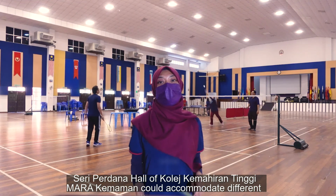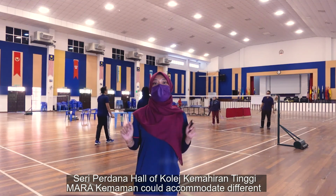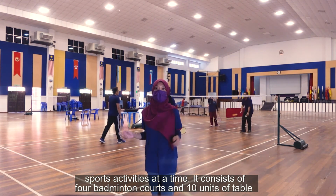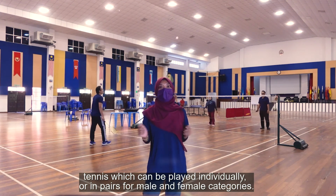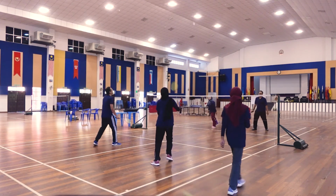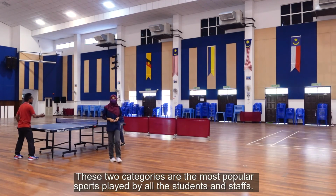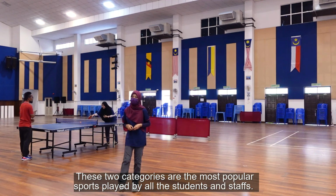Seri Perdana Hall of Kolej Kemahiran Tinggi Mara Kemaman can accommodate different sports activities at a time. It consists of 4 badminton courts and 10 units of table tennis, which can be played individually or in pairs for male and female categories. These two are the most popular sports played by all the students and staff.